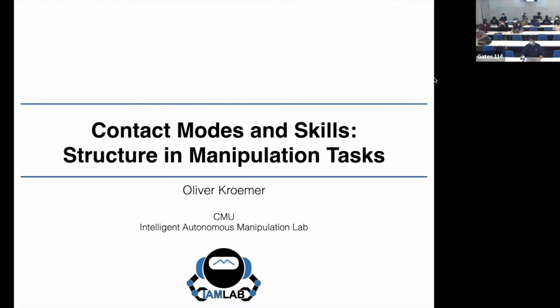Before joining CMU, Oliver was a postdoctoral researcher at the University of Southern California for 2.5 years. He received his master's and bachelor's degrees in engineering from the University of Cambridge in 2008. From 2009 to 2011, he was a PhD student at the Max Planck Institute for Intelligent Systems. He defended his PhD thesis on machine learning for robot grasping and manipulation in 2014 at UW.